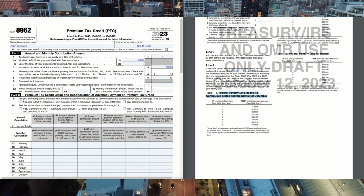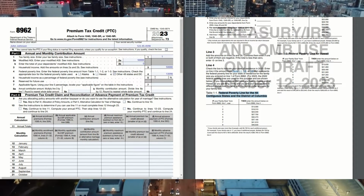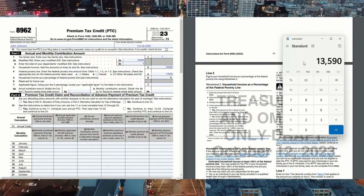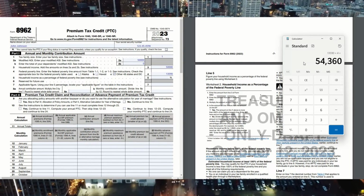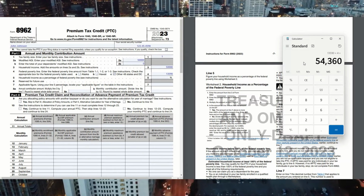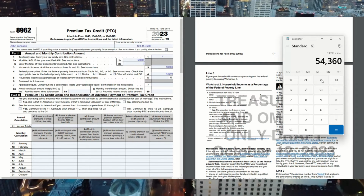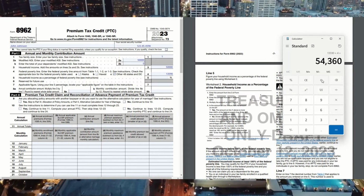Next up in line number 5, we're going to figure out what was John's federal poverty level for him specifically in 2023 by going to the instructions again and then multiplying line 4 by 4.0, which gives us $54,360, which is 400% of the FPL. Not for nothing, but that is actually the limit. 400% is the maximum amount of income that someone can have and still get subsidy on their health exchange plan. So that's just a side note. Then it asks us if John's income is above or below that amount, the 400%. And at 50K, it is going to be below that amount.